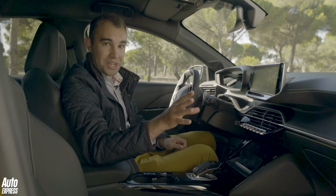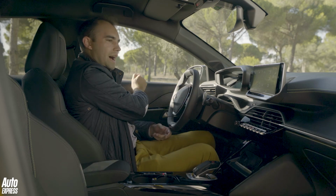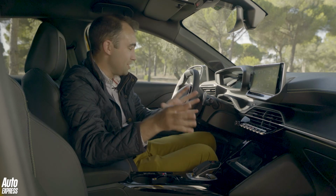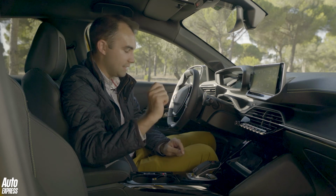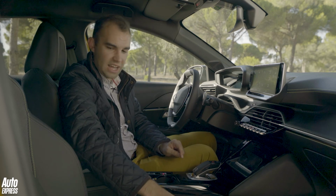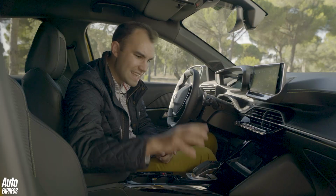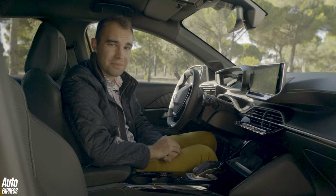But if that's not good enough, it's the sense of quality in here as well. Yes, there are a few hard plastics here and on the top of the dash, but generally speaking, the fit and finish in here is absolutely brilliant and something you wouldn't expect in a Peugeot from 5 years ago, I can tell you. Another nice thing are the seats. Now, this is a GT line car, so you get these heavily bolstered sports seats, but look at the material quality in here. Nice bits of leather, contrast stitching, nice fabrics. This is a really, really nice place to be.